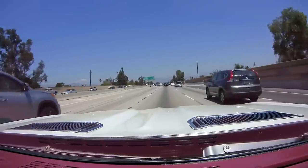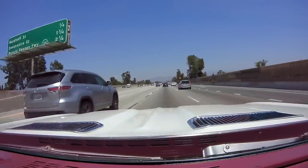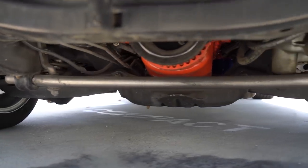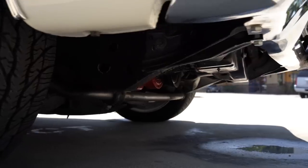Think about an old '69 Chevelle. You're going to be bouncing all over the place. It's going to be really sloppy and sluggish and squishy. This isn't that. It's got a stiffness to it, but it's comfortable. It's not stiff pro touring mode where I'm going to be breaking my back in the next 5 minutes.